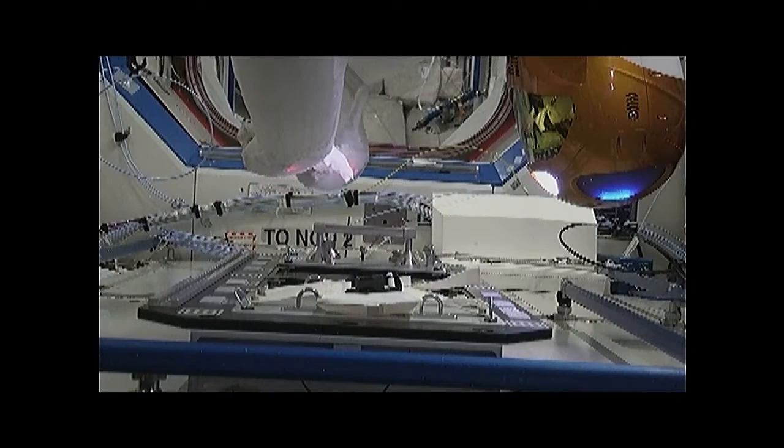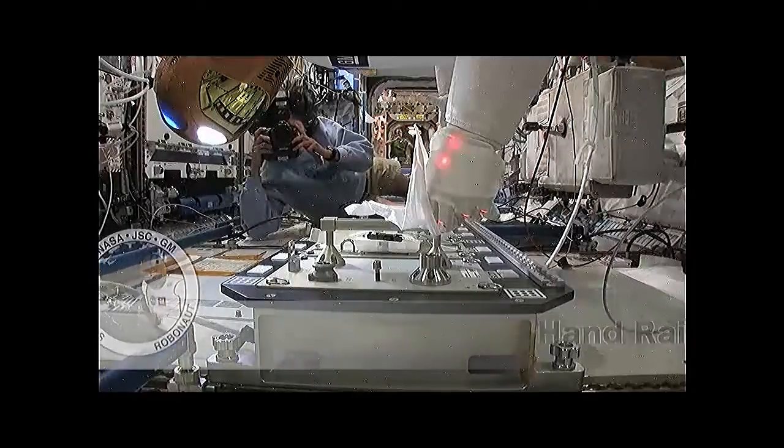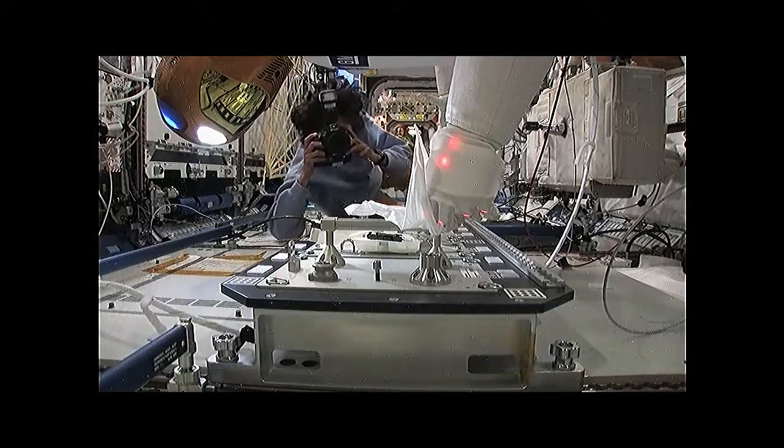I'm going to skip ahead directly to the cleaning for time. Now, they're really excited about this because they don't have to do the cleaning, all the better. So they were taking a lot of pictures of the robot actually cleaning across the handrail over here.